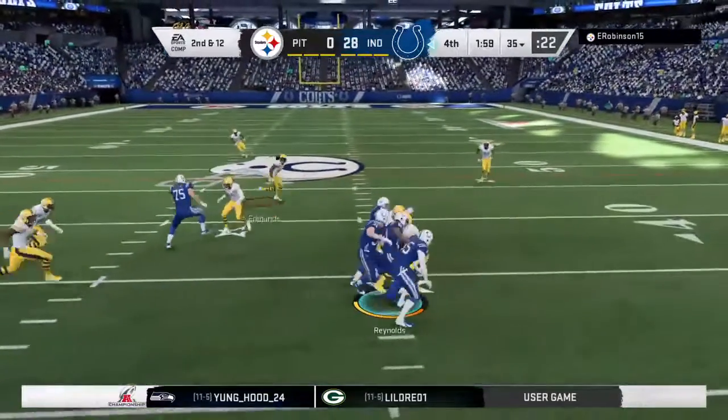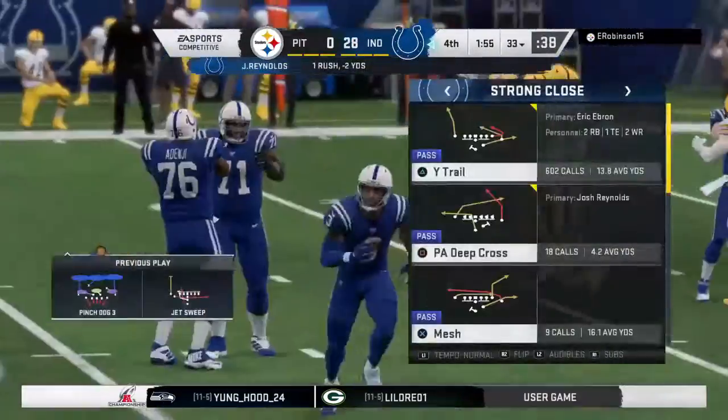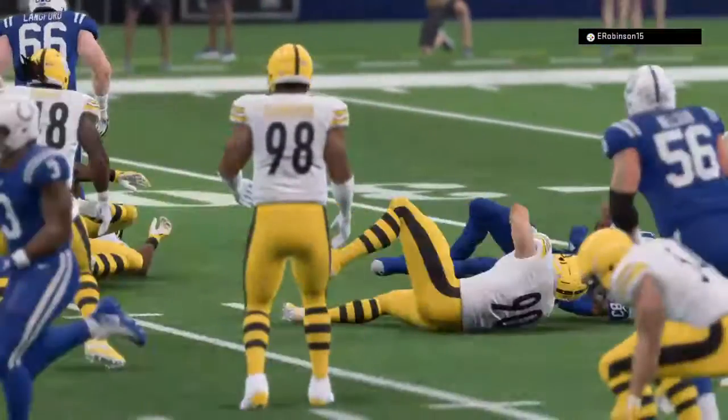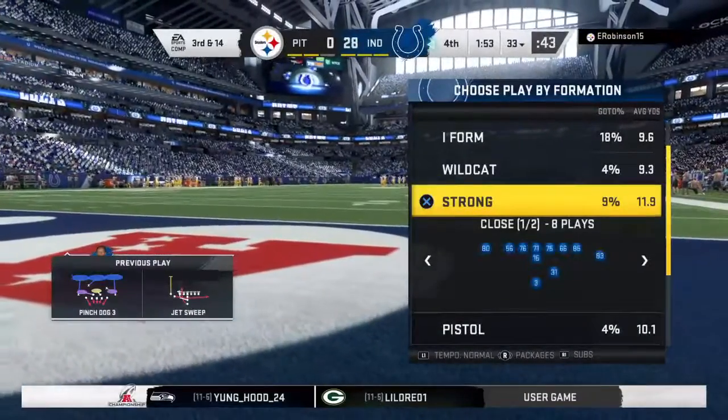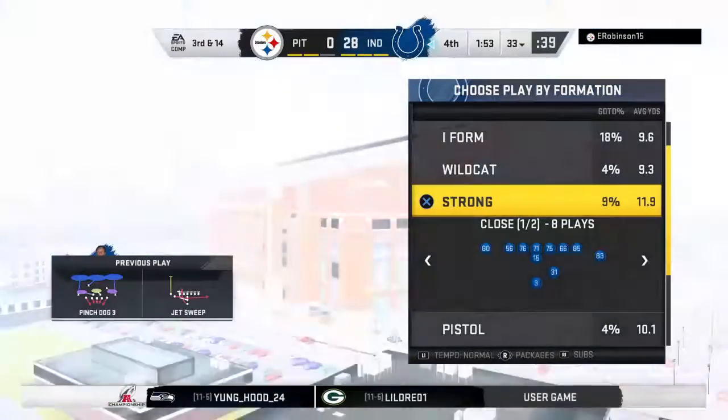And they'll try the jet sweep here. And that one covered beautifully. Their defenders stayed home, and they'll stop him behind the line. And whistles, and we're going to have another stoppage of play as they call the timeout on defense with 1:53 left.